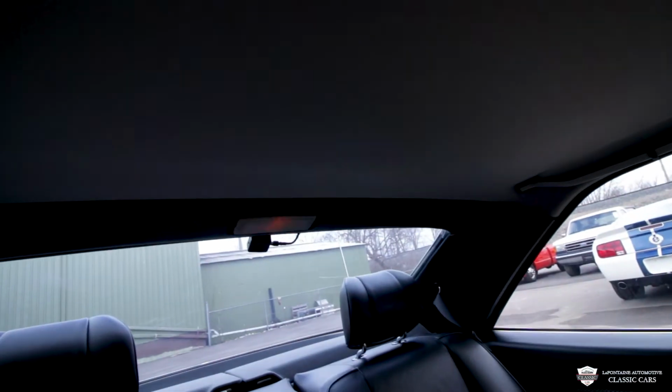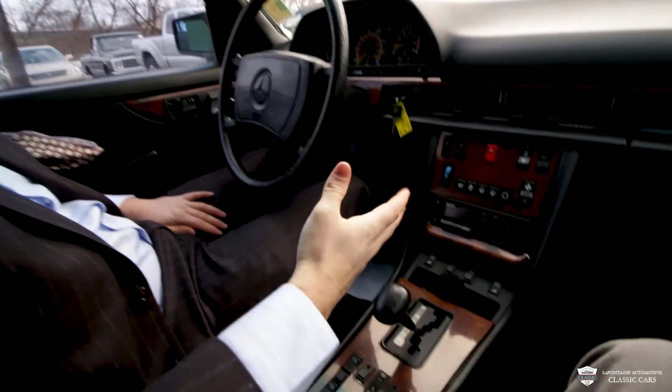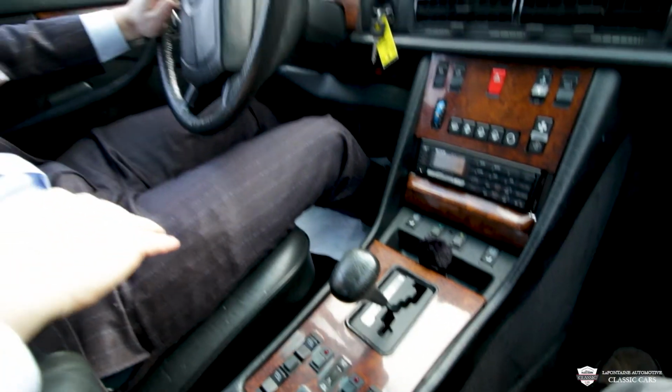on there, and then the dome light in the rear works too. Very good. Automatic transmission. I believe this car has a 4-speed. It is a treat to cruise.